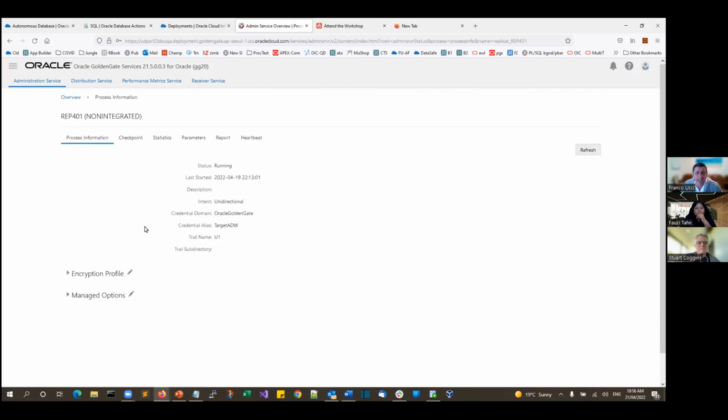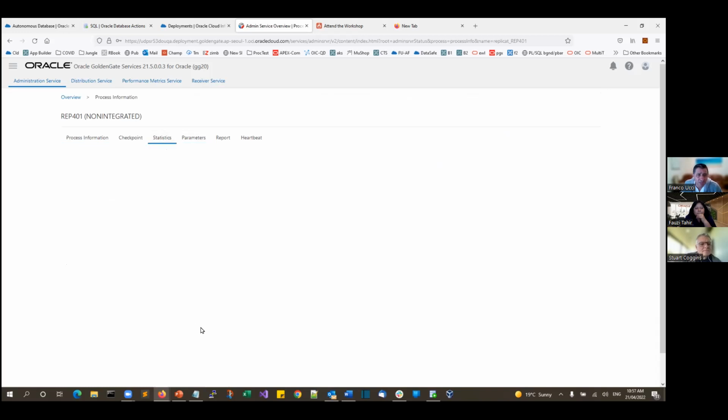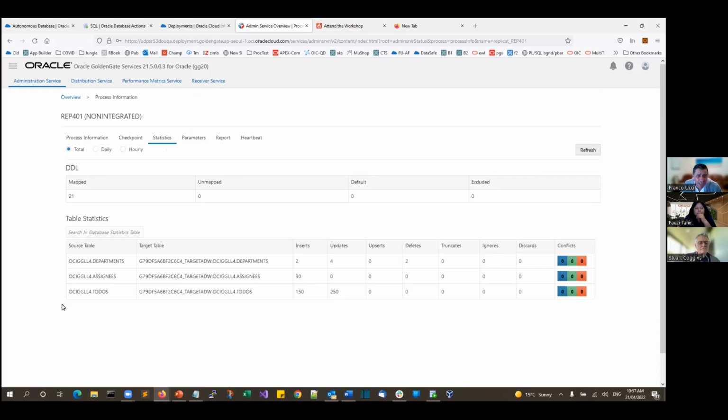I'm just going to click and take you to that parameters window. And as Fauzi said, I've got DDL include all. So that's why I can capture that other stuff. If I look at statistics, at the moment there's 21 DDL and there's 150 inserts that have occurred on this table called to-dos. So let's actually go back to my source ATP.